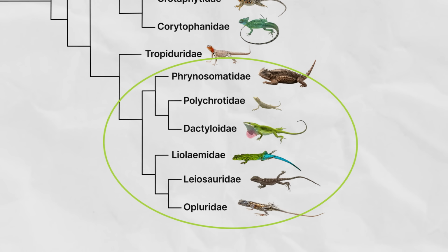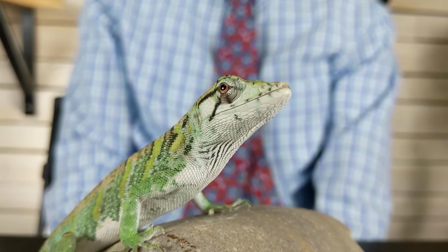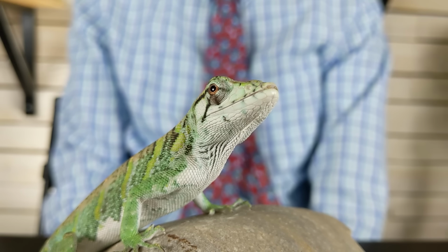The remaining 6 families in the pleurodonta fall into 2 clades of 3 families each. And they are, altogether, the closest relatives of the Tropiduridae. And I don't know which clade we should discuss first. They both contain some rad iguanas, but this clade contains this lizard. This is a monkey anole, also called a forest iguana. But is that true?